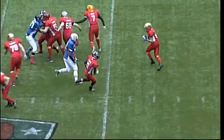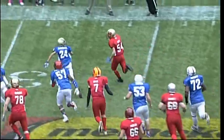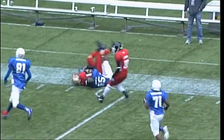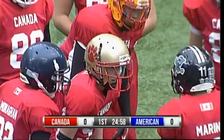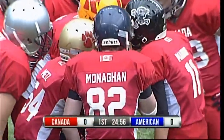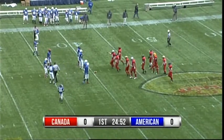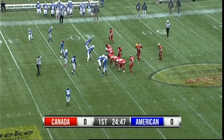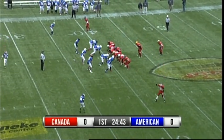And just a good pitch out to the right side right here, where Team Canada going up that far side sideline. And a big pickup to swing the field position battle right here. As that was Brandon Mitz maybe on that run. We're first down in U.S.